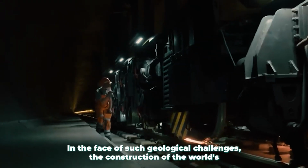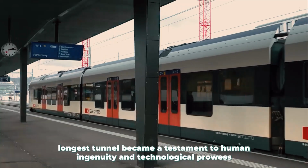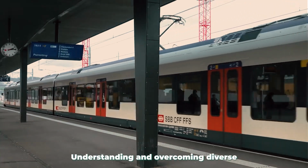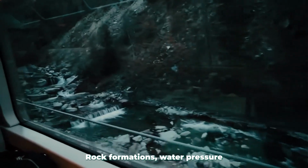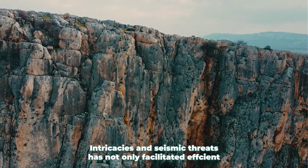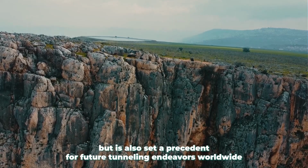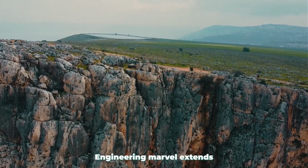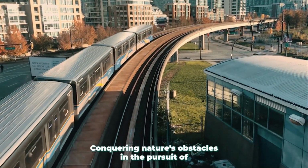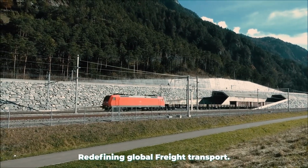In the face of such geological challenges, the construction of the world's longest tunnel became a testament to human ingenuity and technological prowess. The meticulous approach to understanding and overcoming diverse rock formations, water pressure intricacies, and seismic threats has not only facilitated efficient freight transport, but has also set a precedent for future tunneling endeavors worldwide. The legacy of this engineering marvel extends beyond its physical structure, echoing the triumph of conquering nature's obstacles in the pursuit of redefining global freight transport.